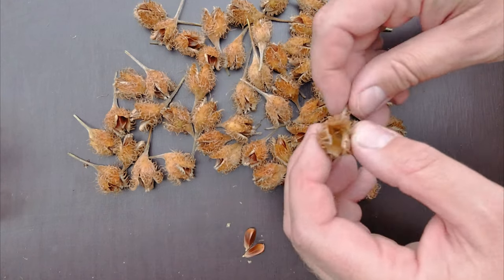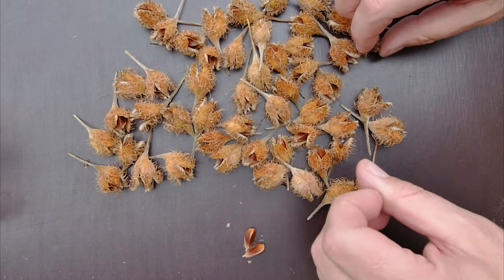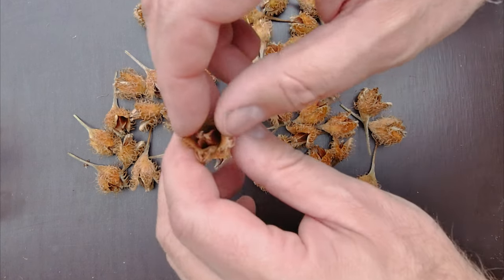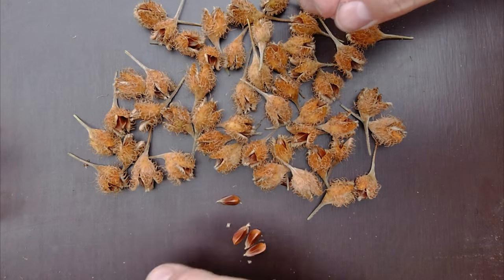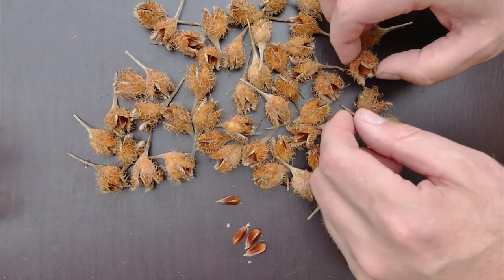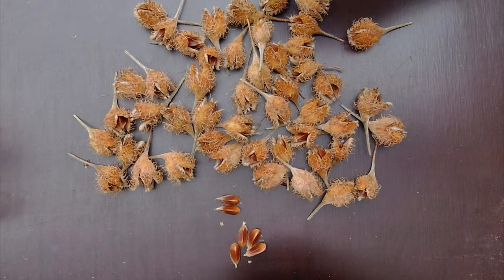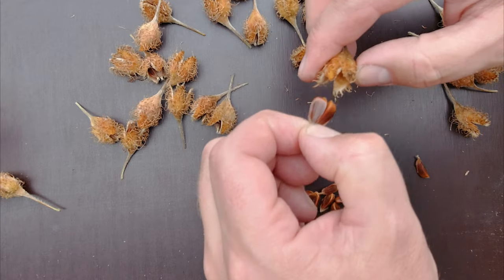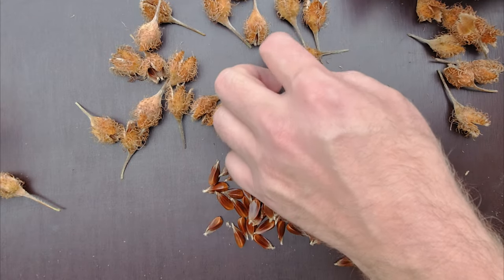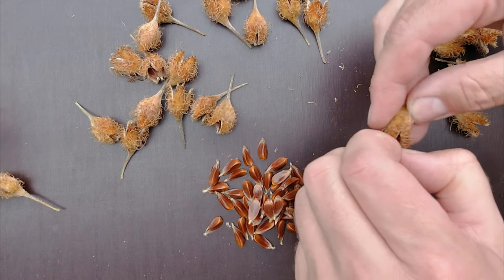Okay, that's what the empty outer husk looks like. Let's try another one. Oh, that was a bit easier. There we go. Got a nice pile going now. These are not the nuts. The nuts are inside these. These are the inner husks.